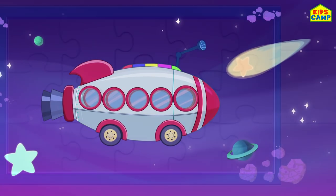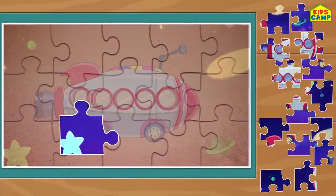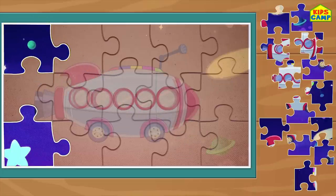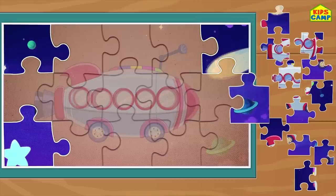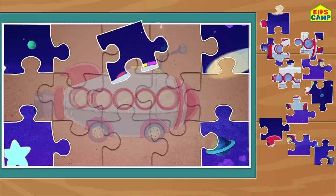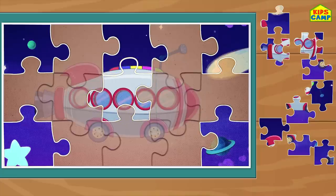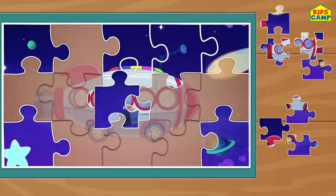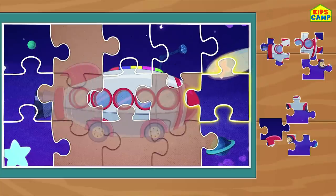And now we have a spaceship. Let's start with the corners. That's right. Four corners. Yes! Wow, the windows! Perfect! Woohoo! That's right!